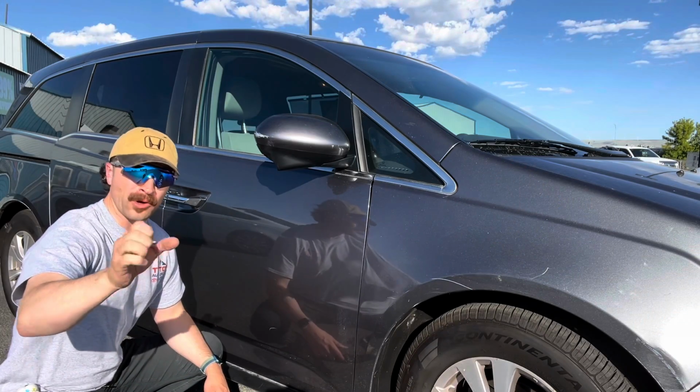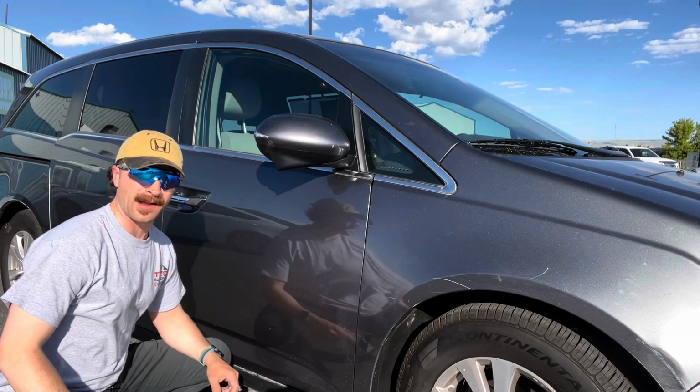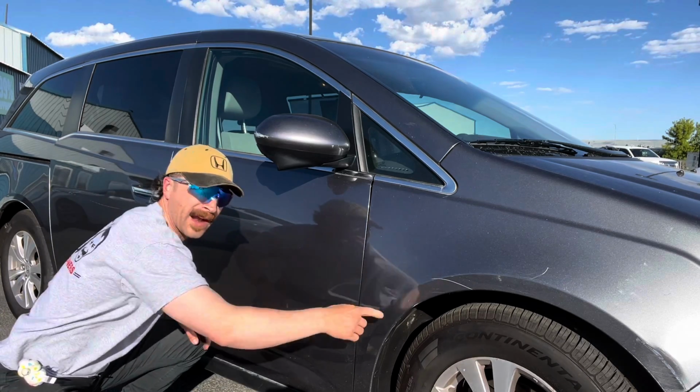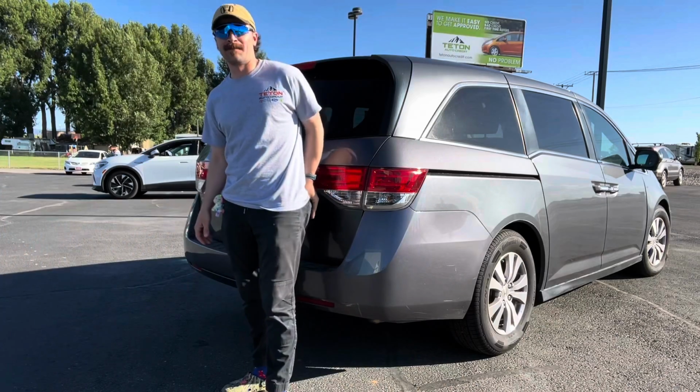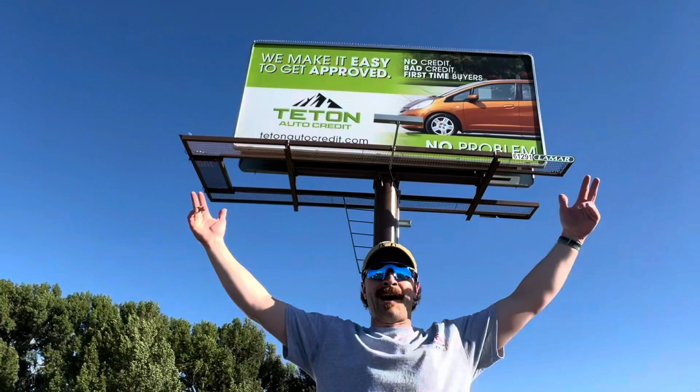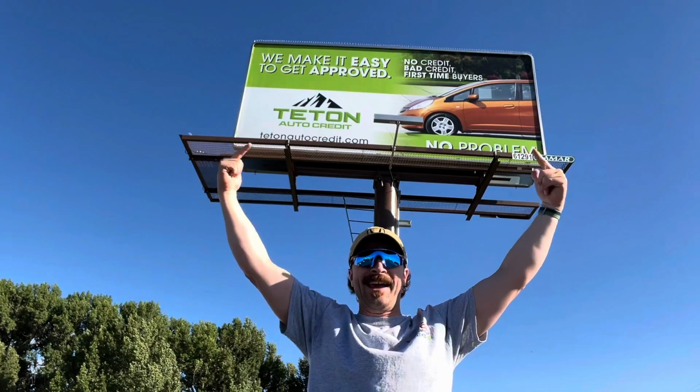Guys, I'm talking about worry-free ownership. What's nice about this Honda Odyssey is you're not gonna have to worry about putting your first scratch in it. We got one here, one there, no problem. Talking about, you know, I always got that thing on me. I'm talking about billboards, baby!